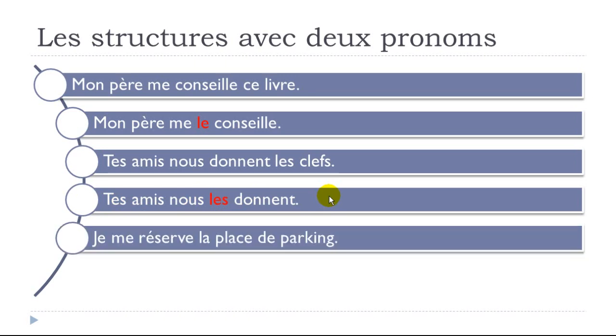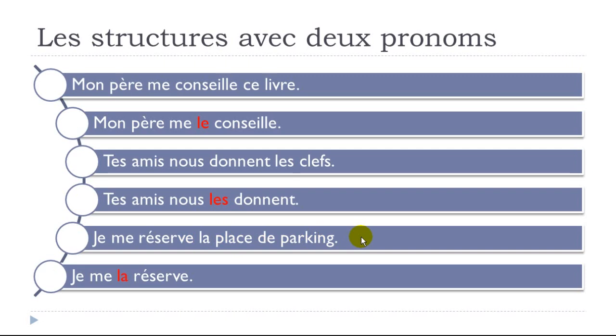Je me réserve. Okay, so réserver, to reserve. La place de parking, so the parking place. La place de parking. In that case, we don't want to use la place de parking. We want to replace it with a pronoun. So, je me la réserve. Okay, remember, first me, then la, and after that your verb.